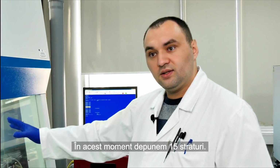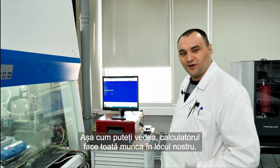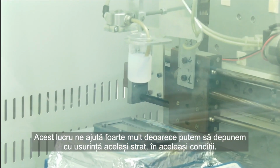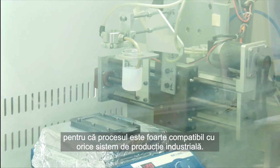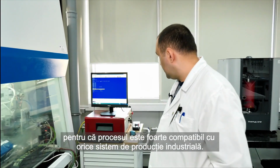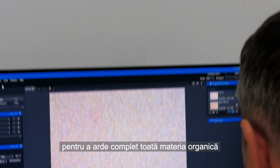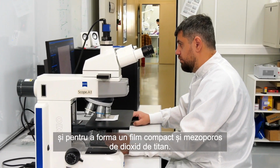So right now we're doing 15 layers. And as you can see, the computer is doing all the work for us. And this is very good because we can very easily deposit the same layer at the same conditions. And also for industry, obviously the system is very compatible with any industrial production systems. And this is the last layer, and after this, it will go into a kiln to completely burn off all the organic matter and form the compact and the mesoporous film, the titanium dioxide film.